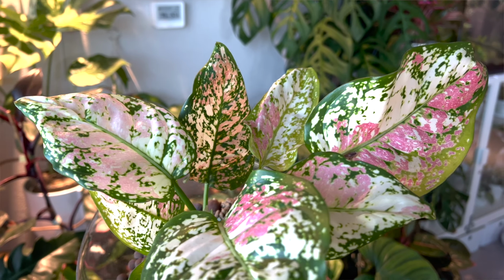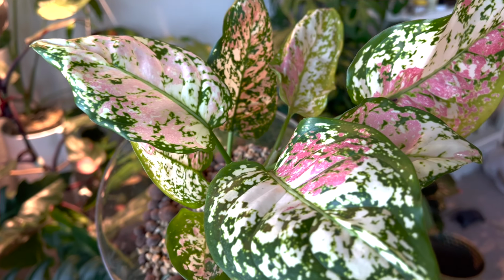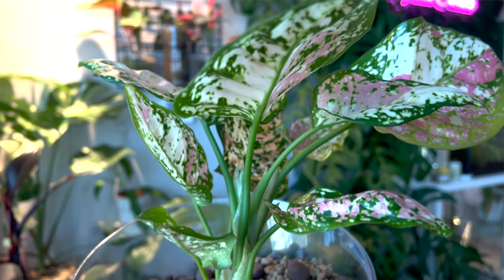Do y'all see this? Do y'all see this beautiful baby? My goodness. So this is the Aglaonema tricolor pink, and another purchase from PlantCon. And this one, I believe I got for $30. Yes, $30. What? Yeah, I know. Look. Oh my gosh. Absolutely stunning.